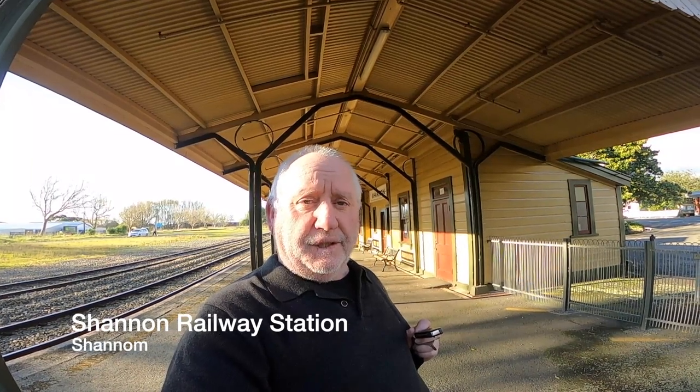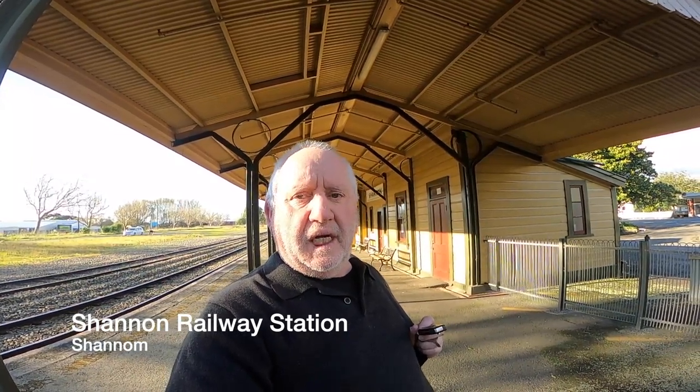Shannon and just the historic railway station. I believe trains don't actually stop here anymore, but well, they must do because there's cars here. Anyway, busy little town on State Highway 57, has its ups and downs, but has some very interesting old buildings.